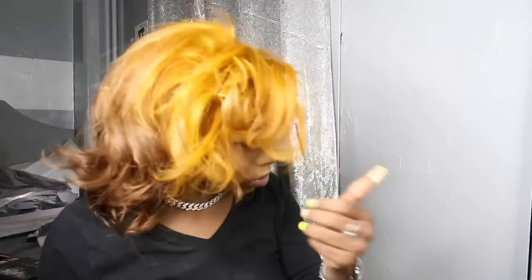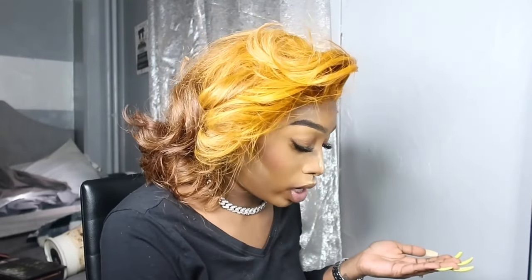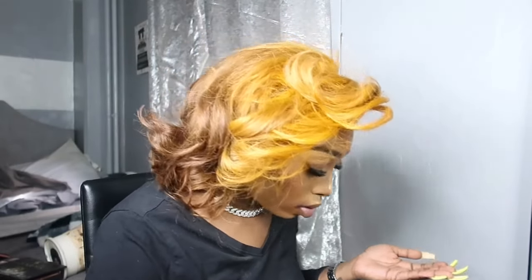So while this is heating up, I'm gonna be brushing this out and showing y'all. We need some shine and oil in it, so I'm gonna be using this, whatever this is. I just know it's like oil and it makes the hair shiny. Shiny, twiny, rainy.